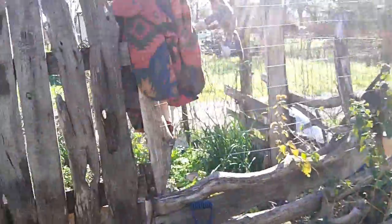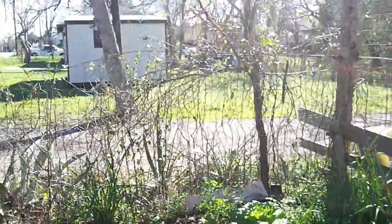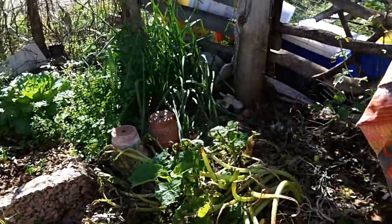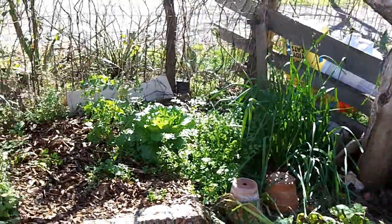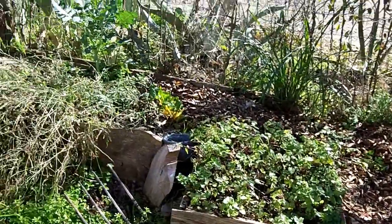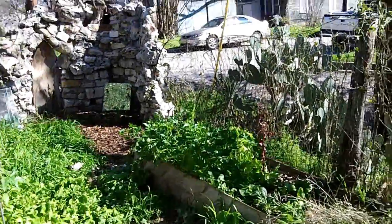Here's their garden. Lots of yummy things growing. Herbs, lettuces, beets, all sorts of yummy greens.